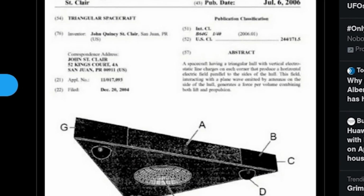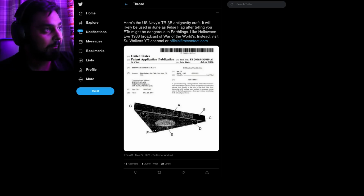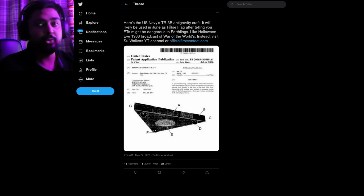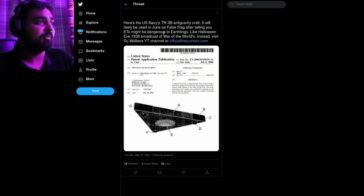For instance, this is the U.S. Navy TR-3B anti-gravity craft. It will likely be used in June as a false flag after telling you ETs might be dangerous to Earthlings. You know, I think there's about to be a lot of declassification of UFO stuff soon, so this is kind of a topical video at this point.